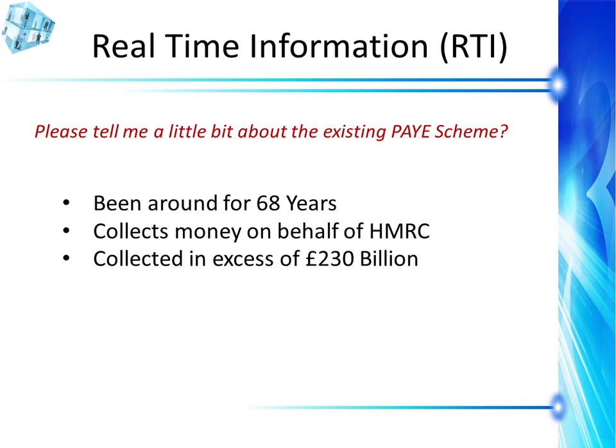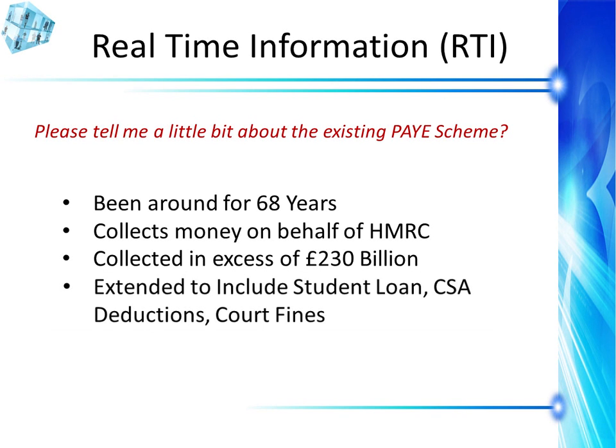Over the years, it has been extended to collect payments for things such as student loans, CSA deductions from earnings and court fines. For the vast majority of employees, it collects the correct amount of tax and national insurance and gives these employees the correct allowances. However, tax calculations are all based on the employee having the correct tax code.